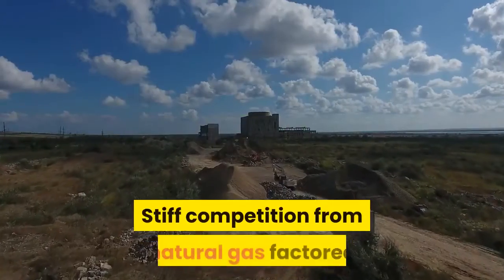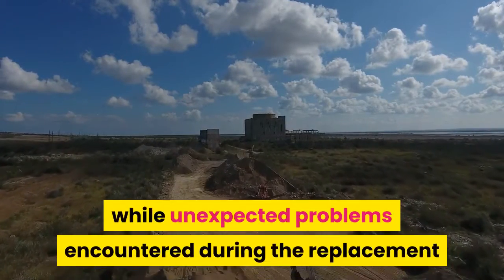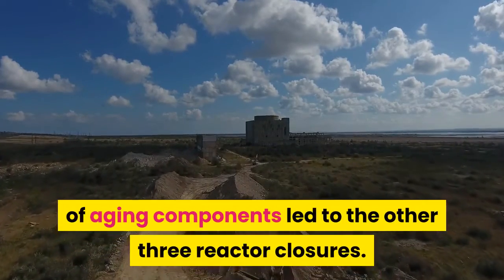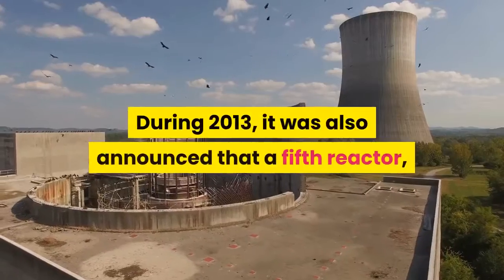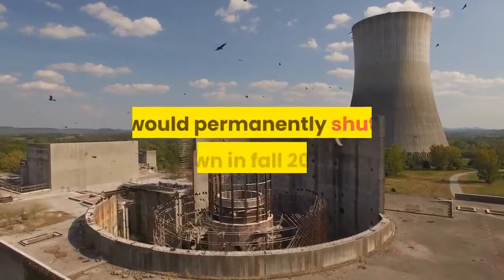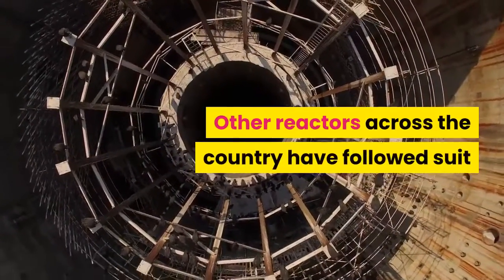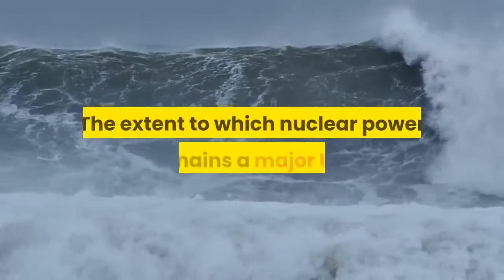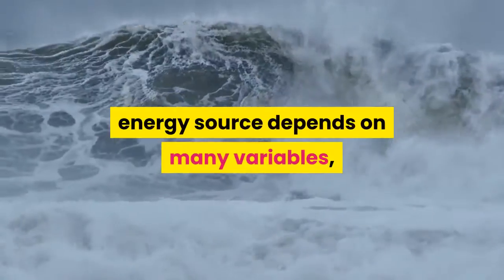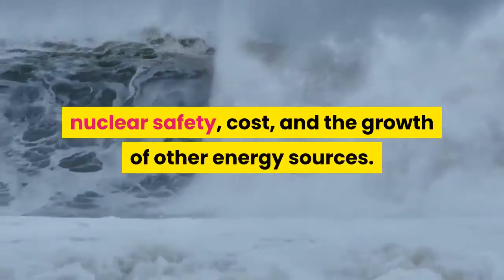Stiff competition from natural gas factored into the decision to retire Kewaunee, while unexpected problems encountered during the replacement of aging components led to the other 3 reactor closures. During 2013, it was also announced that a 5th reactor, the Vermont Yankee nuclear plant, would permanently shut down in fall 2014. Other reactors across the country have followed suit. The extent to which nuclear power remains a major U.S. energy source depends on many variables, including its role in fighting climate change, nuclear safety, cost, and the growth of other energy sources.